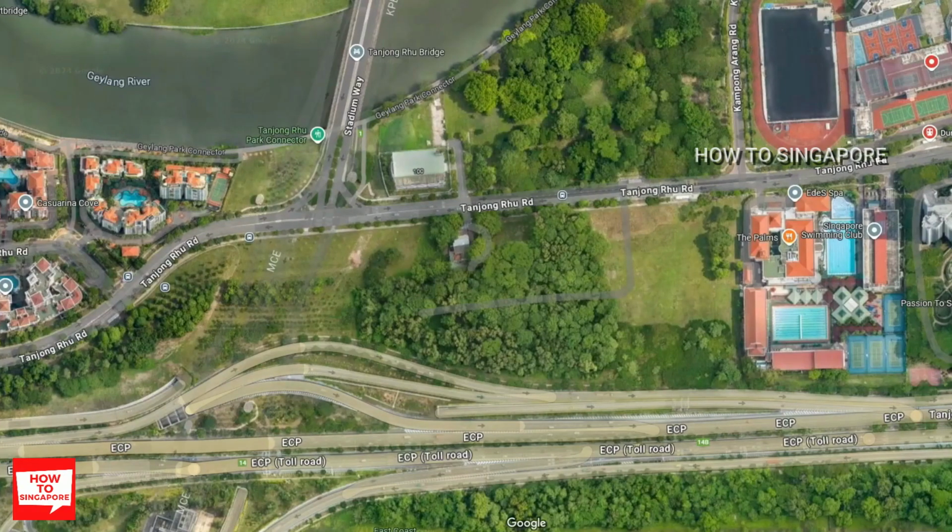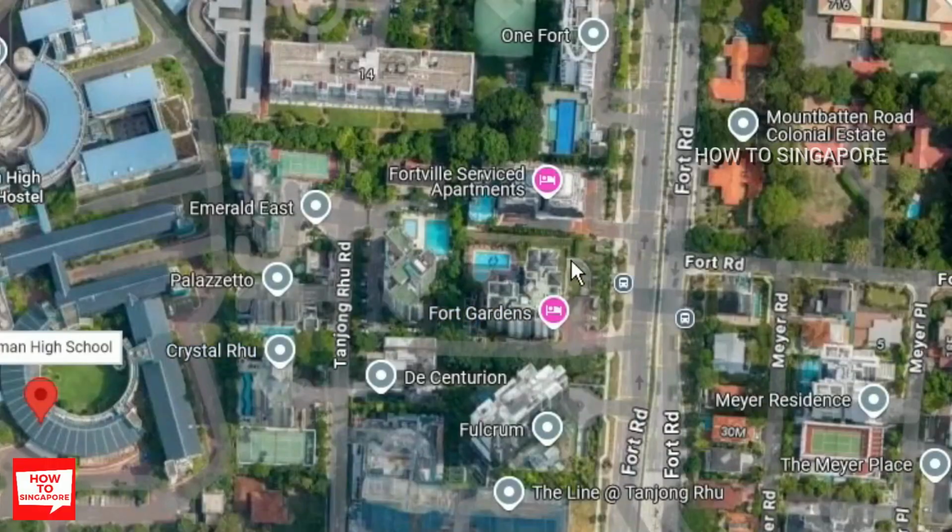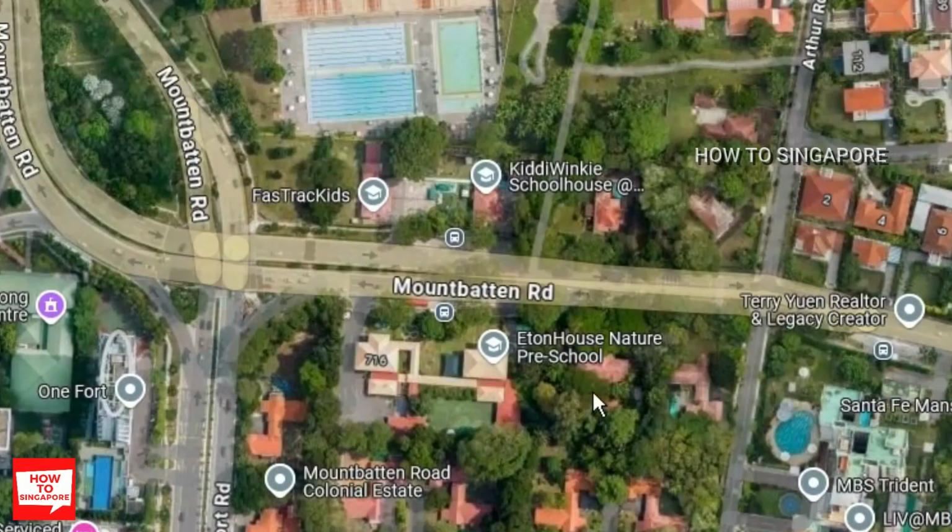For parents, there is a preschool in the facility, and around the area, as you can see here, we have Eaton House Nature Preschool and also the Kiddie Winky Schoolhouse. But honestly, I don't see any primary or secondary school nearby, so that's a watch out for consideration.